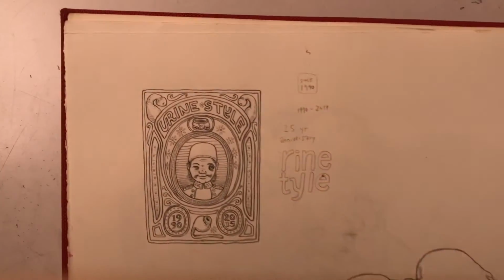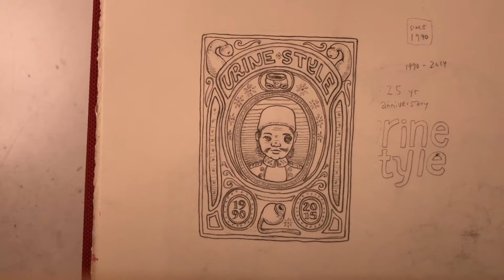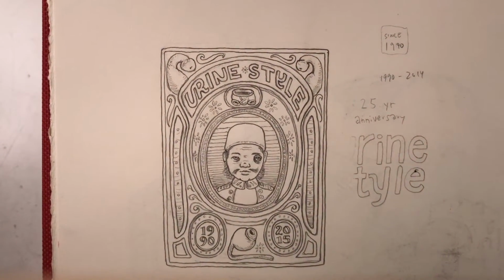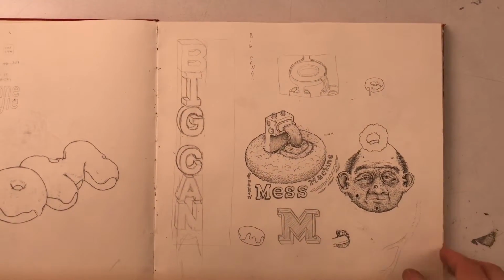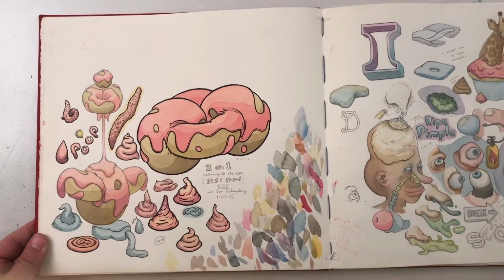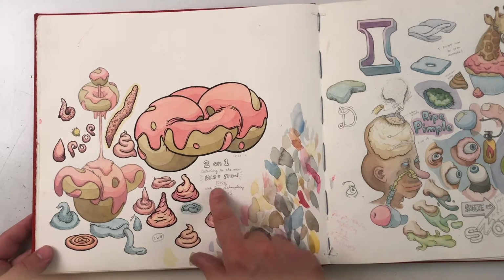I was fooling around. I mentioned earlier I used to make my own clothes in a company called Urine Style. So that would be like a stamp I was going to make, like a postage stamp, but just never did. Let's see. Doodling while listening to that podcast, The Best Show.